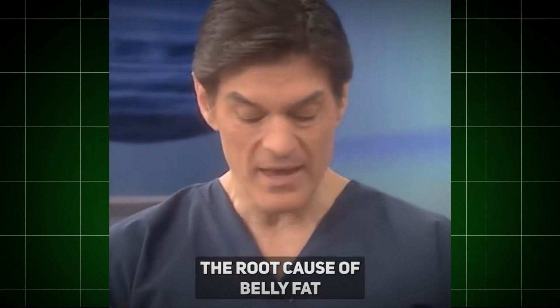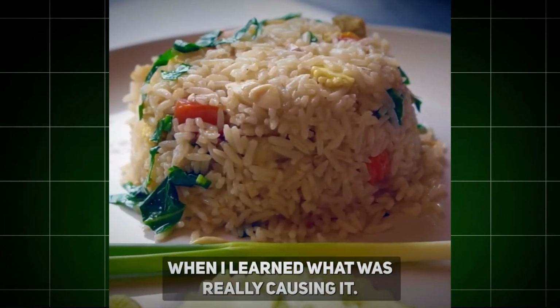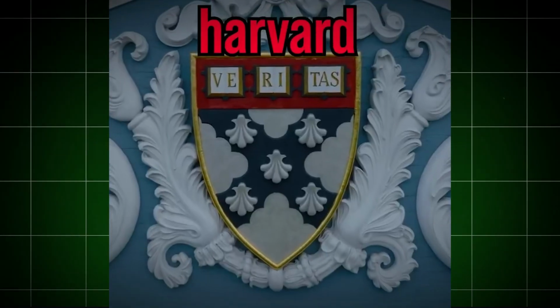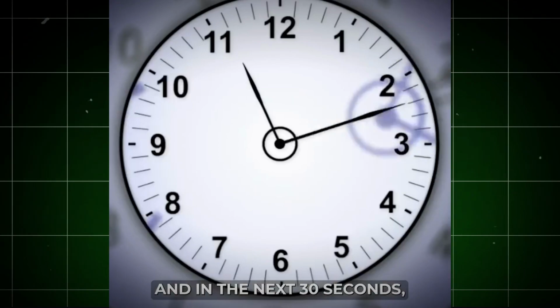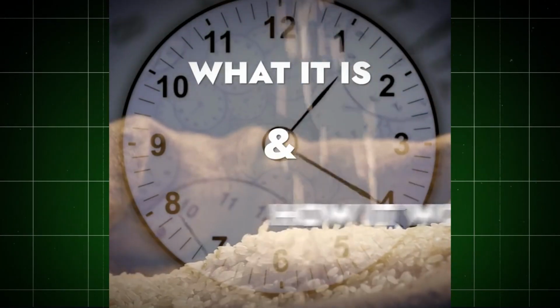The root cause of belly fat is not what we thought it was, and I was completely shocked when I learned what was really causing it. And I'm going to let you in on a little secret that the weight loss industry doesn't want you to know. Top Harvard scientists just discovered a new and unusual technique that unlocks and accelerates fat burning. And in the next 30 seconds, I'm going to tell you exactly what it is and how it works.